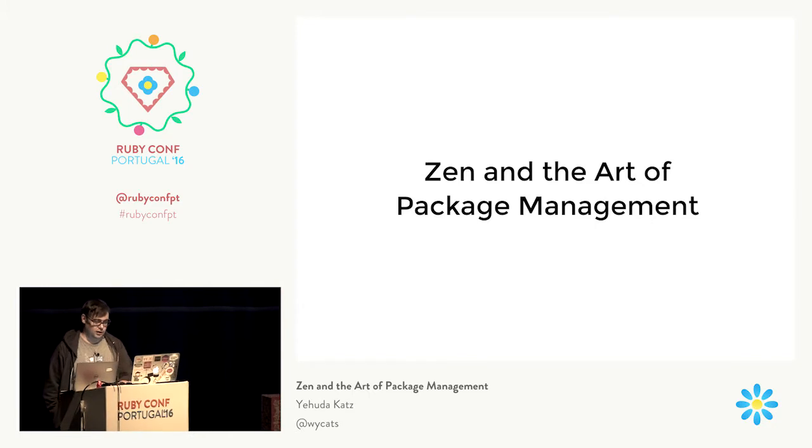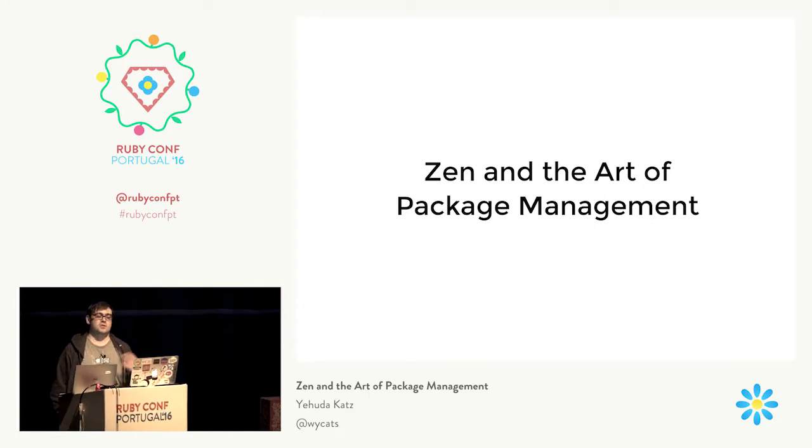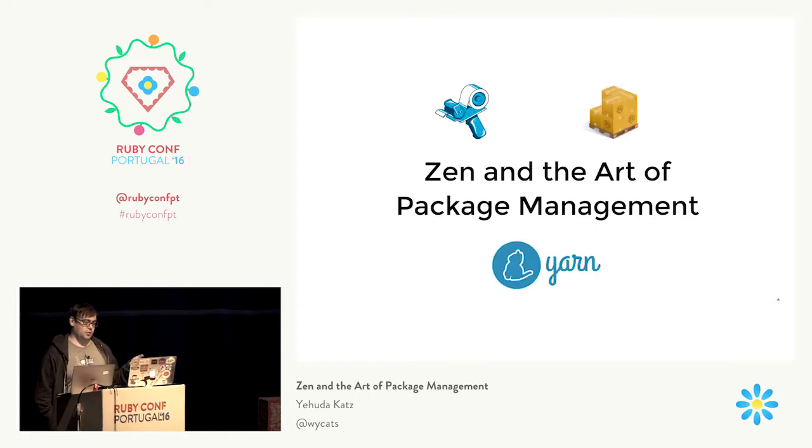So I'll go into a few details before I say anything more. First of all, if you don't know what I'm talking about, I worked on Bundler and Cargo for Rust, and I worked on now Yarn, which is a new package manager that Facebook did a lot of the work on, but a lot of other community members did work on it. That is now a replacement for the NPM package manager.